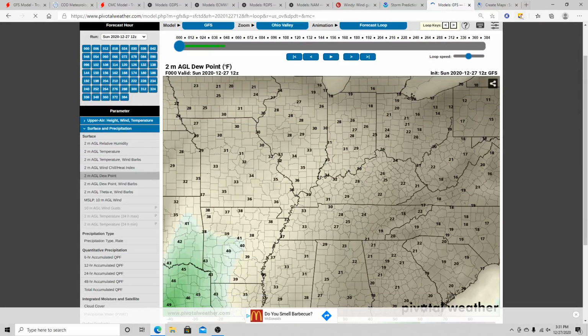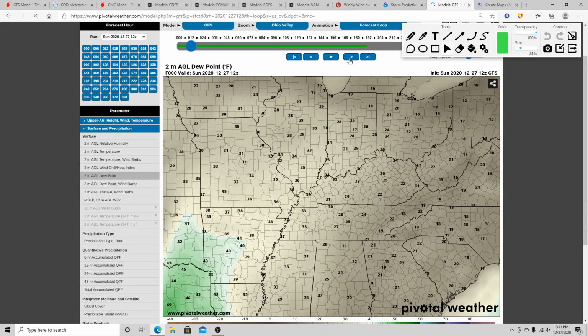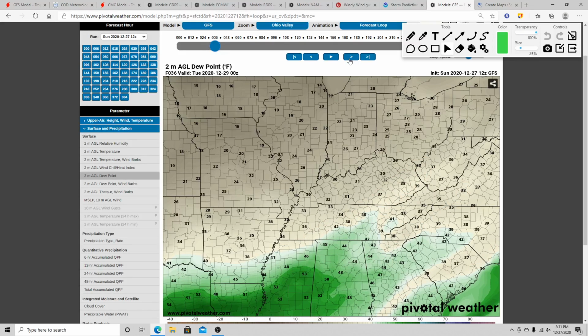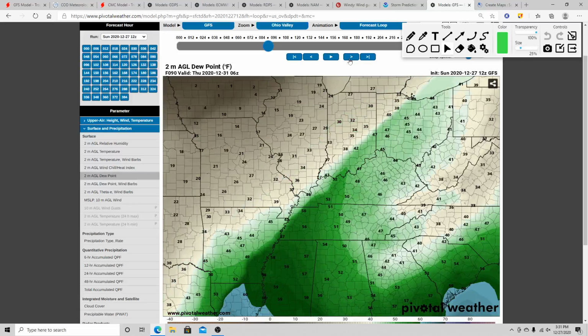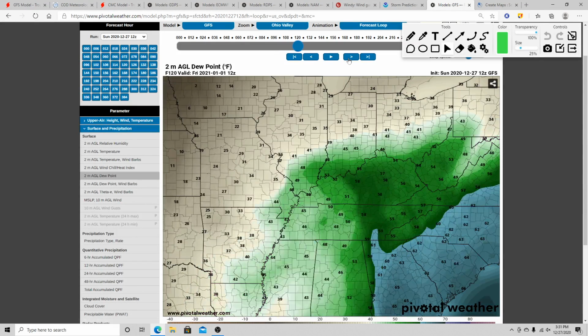Let's take a look at these dew points here. And this is what's really catching my attention. Typically with severe weather potential, you need to be above 60 degrees. But even with dew points in the upper 50s, it can still be favorable for some thunderstorms. But generally, the best threshold will be 60 plus, and that's when you can get into these blue colors here.